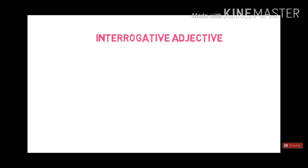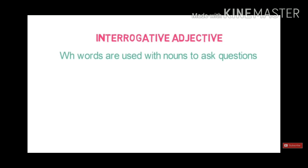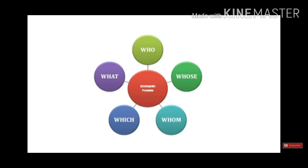Next, interrogative adjective. WH words, which we have already discussed in our previous class as interrogative pronouns, the same words are also used as interrogative adjective. Got that? WH question words are used with nouns to ask questions are interrogative adjectives. Who, whose, whom, which, and what are the WH question words, if you remember.